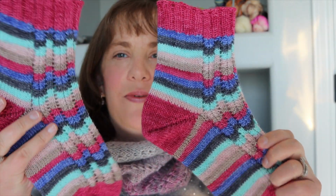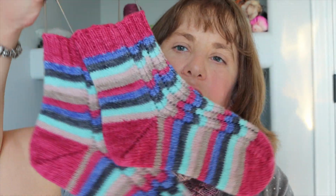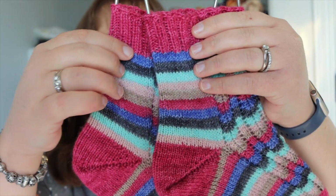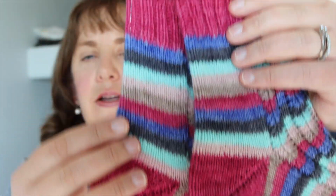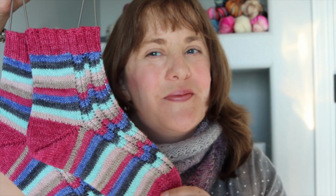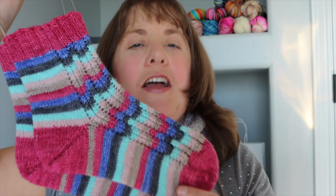Really, really pleased with how these turned out. I was able to get them to match up fairly nicely. I didn't make them super long this time, but there were quite a few different colors of stripes. And I wanted to put the cranberry color for the cuff where it belongs in the sequence of the stripes, just because I think that makes it look a little more complete. And I'm really thrilled with how this turned out. I will definitely try this pattern again with another skein of self-striping yarn. I think it's absolutely perfect for that.